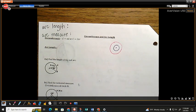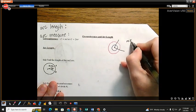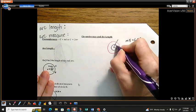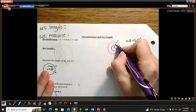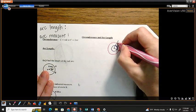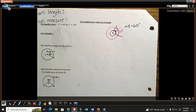But the thing you have to know is, if I drew a central angle out of there, and told you that the measure of that angle was 60 degrees. And I'm just making up numbers. How big is this purple arc going to be? 60 degrees. And how big is this pink arc? 60 degrees. They are both the same number of degrees out of your circle. But are they the same length?